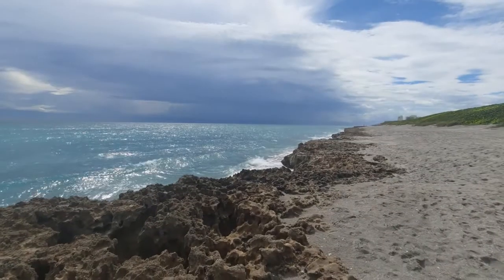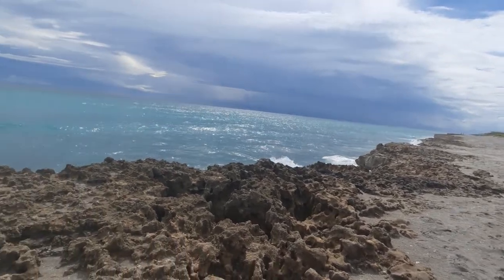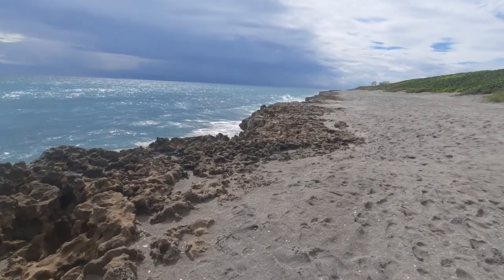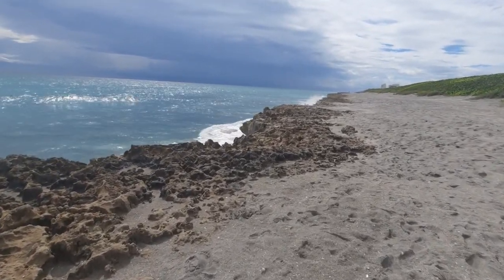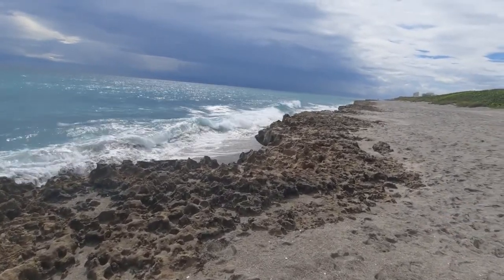So, the Anastasia Limestone Formation ranges all the way as far north as St. Augustine, and then as far south as closer to West Palm Beach, so like southern Palm Beach County. So it's this particular formation where you get to see it the most. And just looking at this limestone is a sheer demonstration of what water is capable of, in terms of how it shapes a landscape.